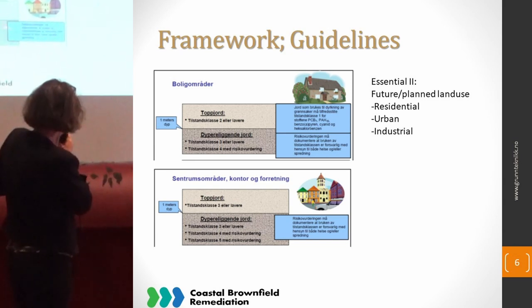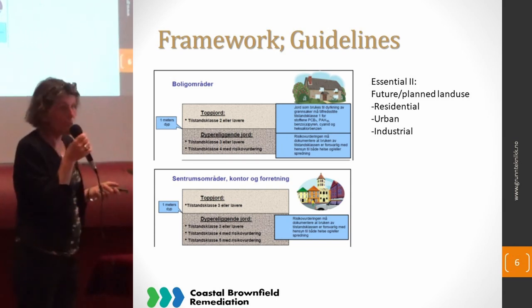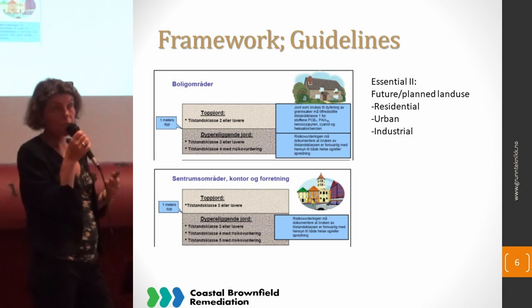And then you also have the same, you can have this class 4 and 5, also 5 in the deeper layer with a risk assessment. And then it's also the same that you will not be exposed in the same way in an area like that. If you go to the industrial site, it's just the same as the urban site, but you can also have this classification number 4 in the top. And that again is if you have sort of airports, roads, gas stations and such things where you're not exposed in the same way.